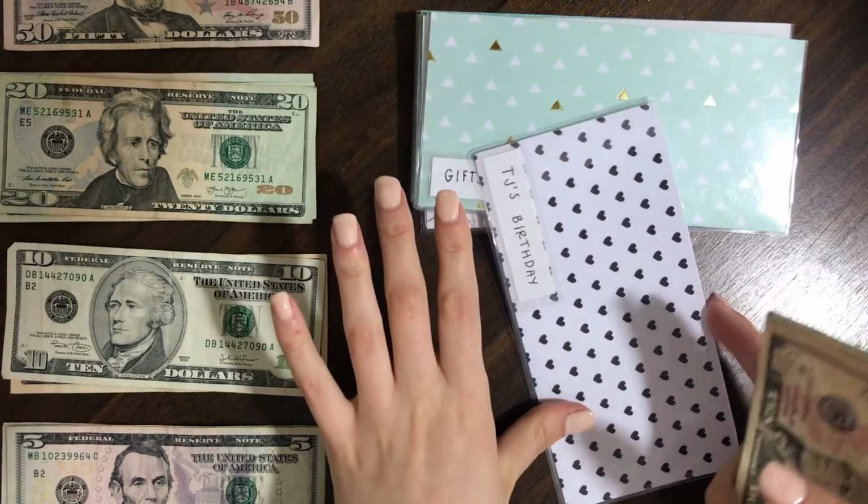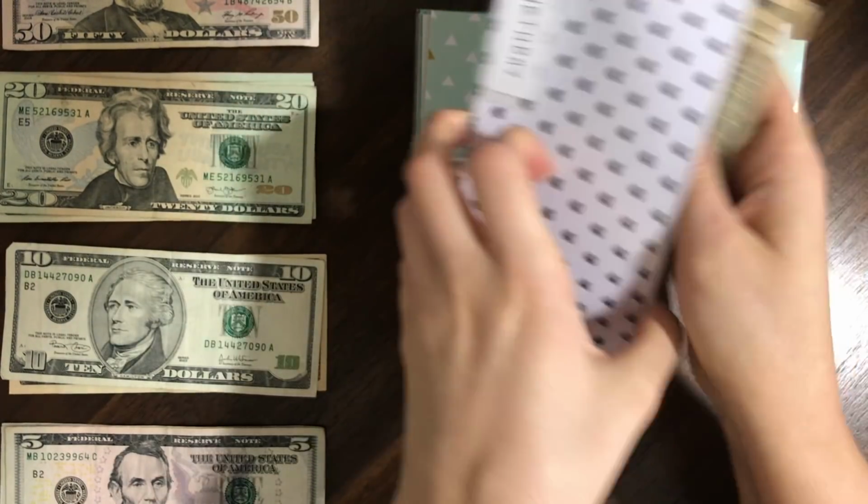Cool, so I have $60 in here, and TJ's birthday isn't until September.